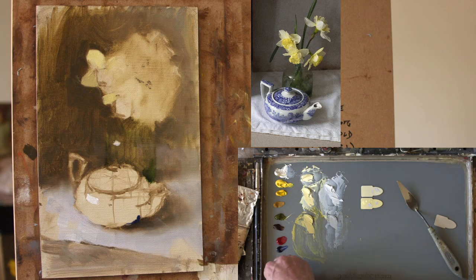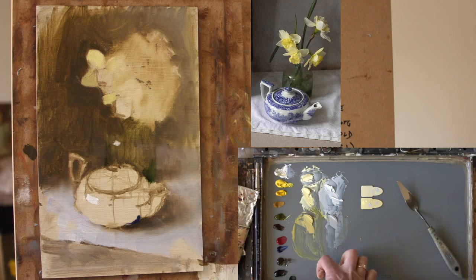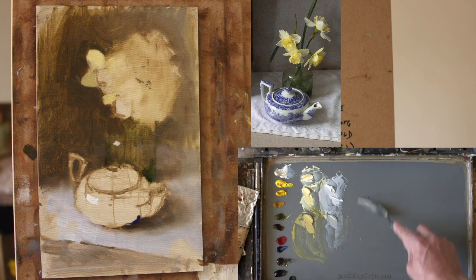I'm always calling them leaves. I mean petals, the radial petals. And I'm finding more and more these days that keeping really good control of the values especially is really helping me. I'm just more satisfied with them as flowers.